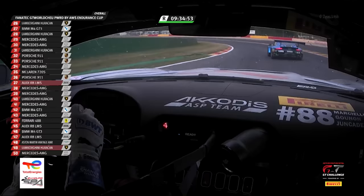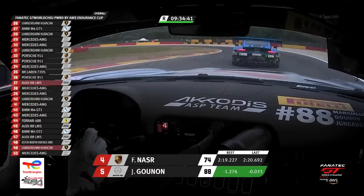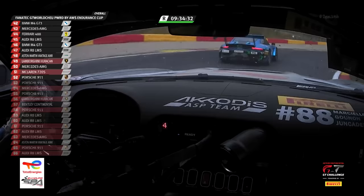Yeah, well, Nasr is only 28 minutes into his stint, and Jules Gounon, who looks like he's got more life in his tyres, ironically, has done another 21 minutes longer on this stint. But what's happening on this lap? Augusto Farfus in third place overall, who just put in the fastest first sector of anybody at any point in the race so far. He's 1 2/3 seconds down on the driver in second place.